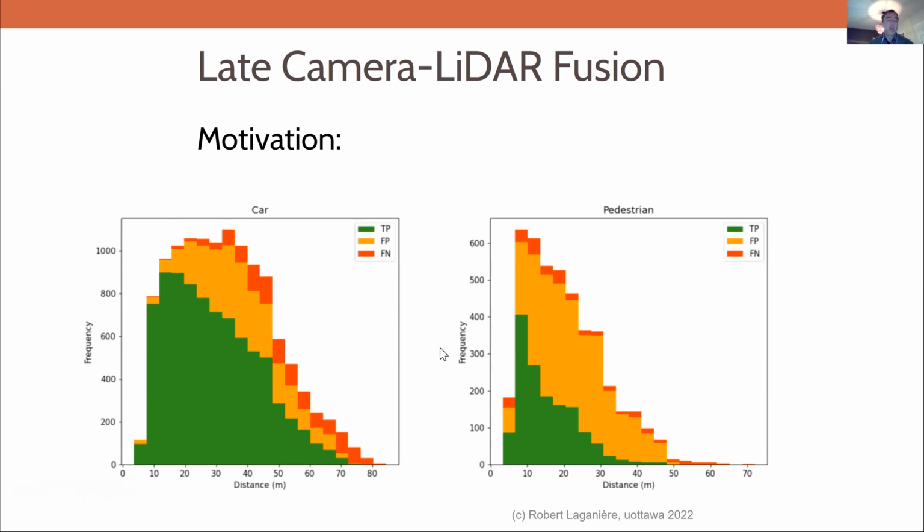And we look at the quality of the results. That's what this graph shows you. In green, you have the correct detection in the case of car and in case of pedestrian, as a function of the distance. And in yellow, you see the false positives that occur as a function of the distance. And in red, these are the false negatives. So what we can see from this graph is that if we really want to improve the result of our detection, we should work on the false positives. And this should provide us with a significant gain in performance if we can solve these false positives.